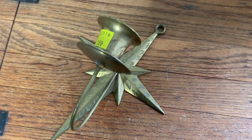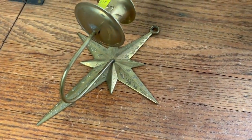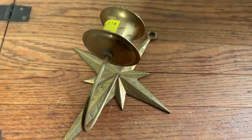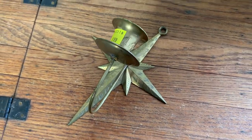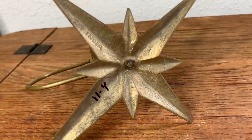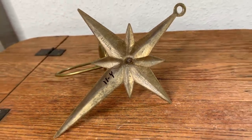And then I did get the little starburst wall sconce. I searched high and low for its mate, but I could only find this one. It was priced at $1.99 and it was also 25% off. And I just thought it was too cute to leave behind. I love brass, and it has that really fun mid-century modern look to it. And then the back says India, I think Worldcraft something.